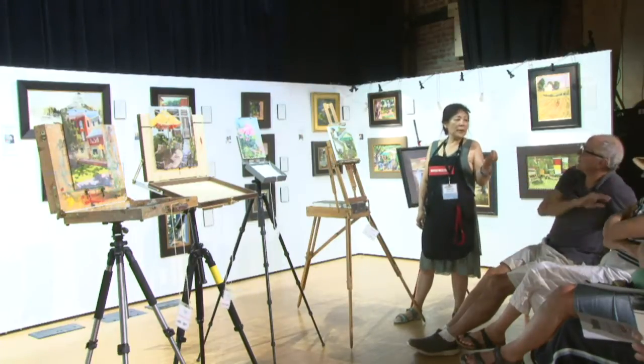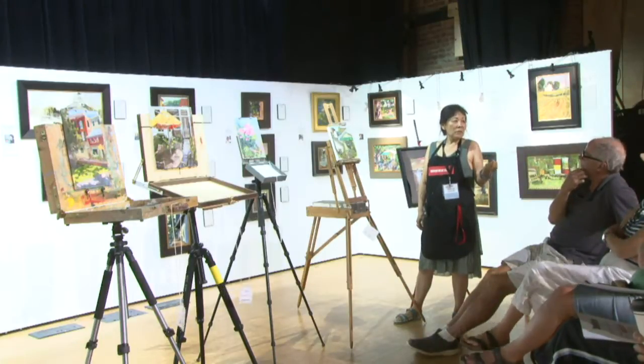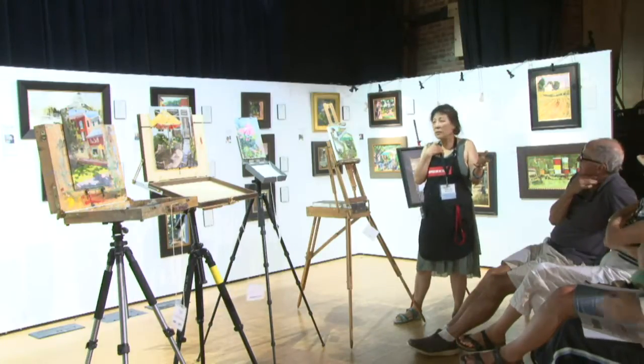Sometimes people do two paintings in one painting. You can just zoom in, make sure it's one painting, and a lot of the time we make that mistake too. What I do, I just cut them off.